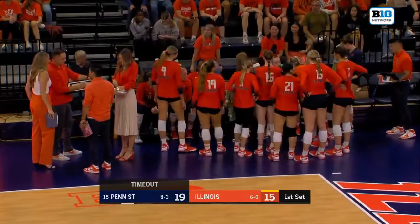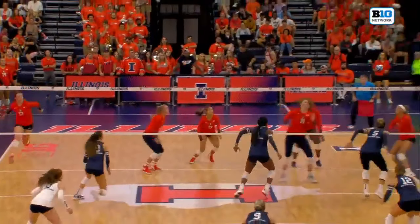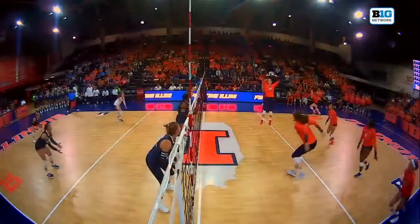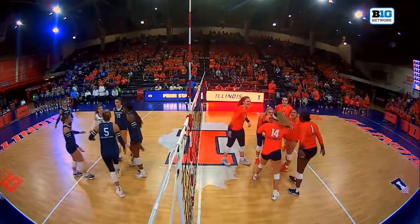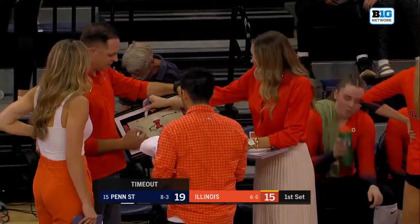Nunji going up strong. Again, smart hitter, experienced hitter. She's going to go high off the blocker's hand. She sees that middle blocker for Penn State is late and trying to exploit that seam. And those ricochet hits going off the block are so difficult to defend. So Nunji, big time swing for Illinois.